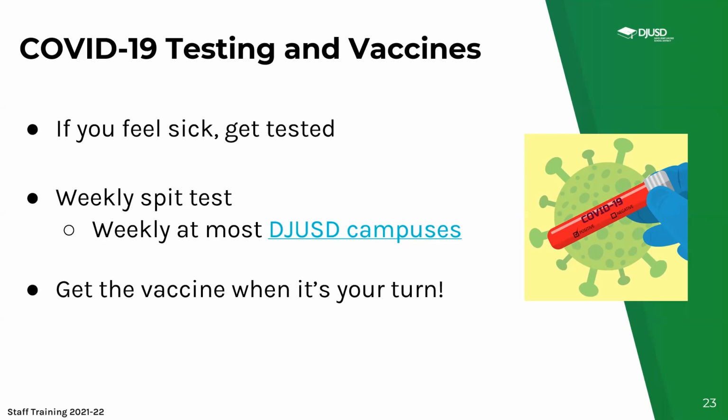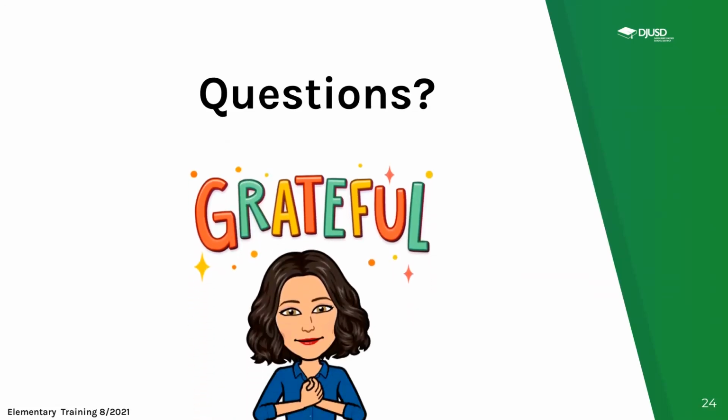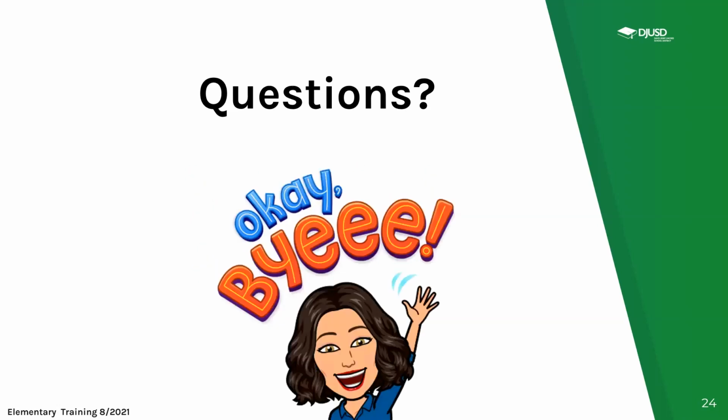And lastly, there may be a vaccine for kids soon. Vaccines help everyone stay safer. Thank you so much for helping keep everyone as safe and healthy as possible as we return to campus. Ask your teacher or school nurse if you have any questions.